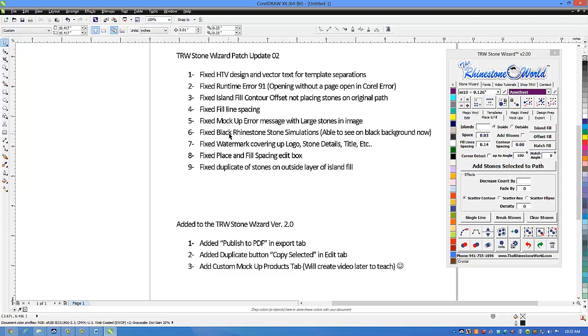We also fixed the black stone simulated rhinestones. So when you had it on a dark black background, you actually could not really see it because they were the exact same black. So we added some shading into those jet black rhinestones so you can see them on the design if it is on a black shirt.